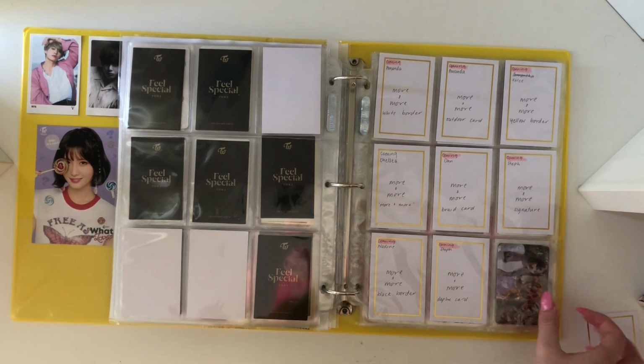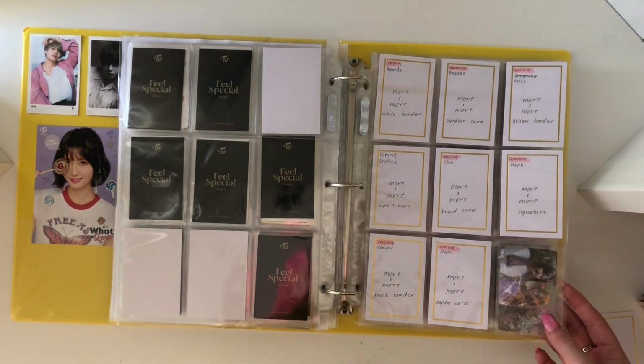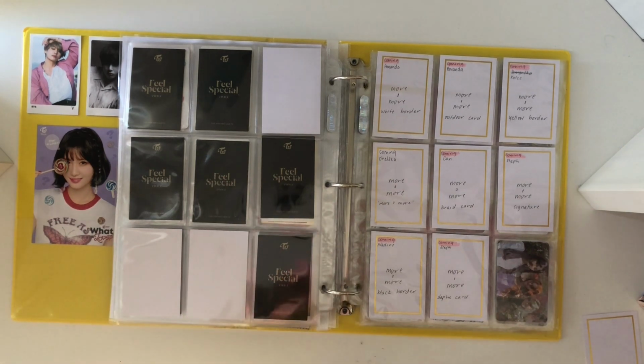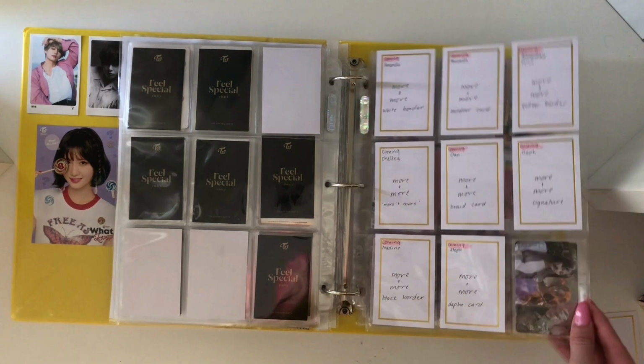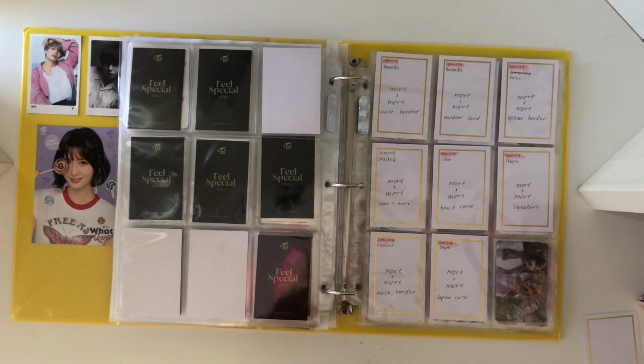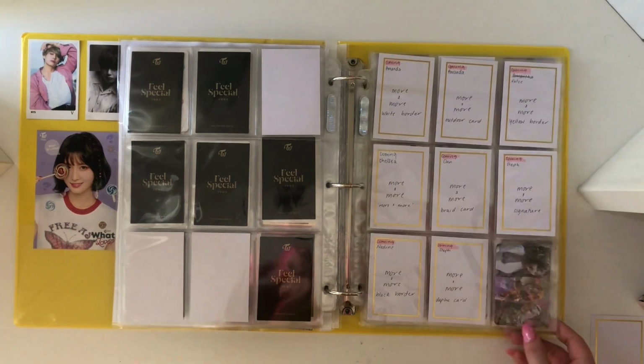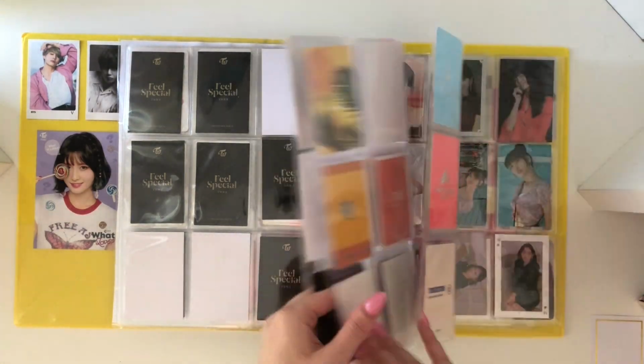But what do you guys think? Should I put my unit cards with my OT9 Twice stuff, or should I keep them in here with my Momo stuff? I'd like to see what you think. But yeah, as you can see, I have all of Momo's cards coming. So hopefully they should all get to me soon.